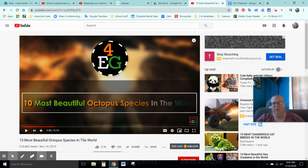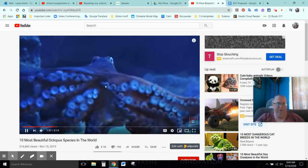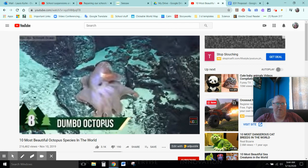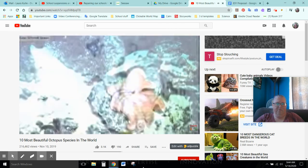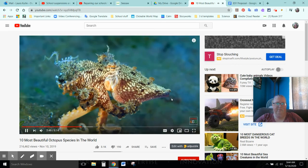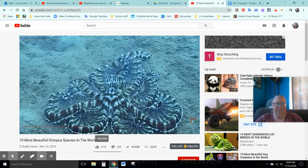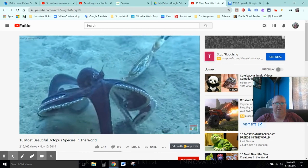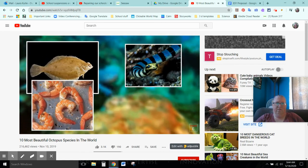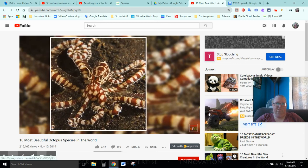I just want to show you some examples of how neat they can look. There's one. In here is its mouth. Look how little they are. Aren't they cute? Dumbo octopus. It's got ears. I know. It looks like the guy that goes, I inked myself. Ooh, look how. Oh, that's the mimic one. Look. Yeah, they're pretty neat.